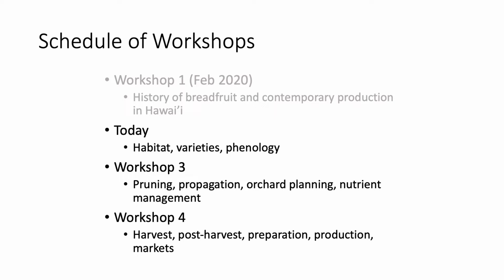Our next workshop will really focus in on the management aspects of the trees themselves, so covering things like pruning, propagation, orchard planning, nutrient management, and so on. And finally, our fourth workshop will focus on the harvest and post-harvest stages, best practices around what you do with the fruit once you cut it off the tree, processing, preparation, and hopefully that workshop at least will be in person again, so we can also do some taste tests and share some dishes and recipes as well.